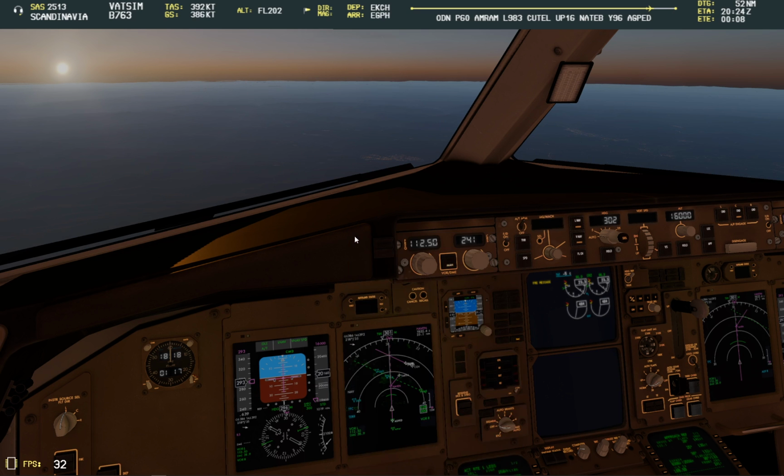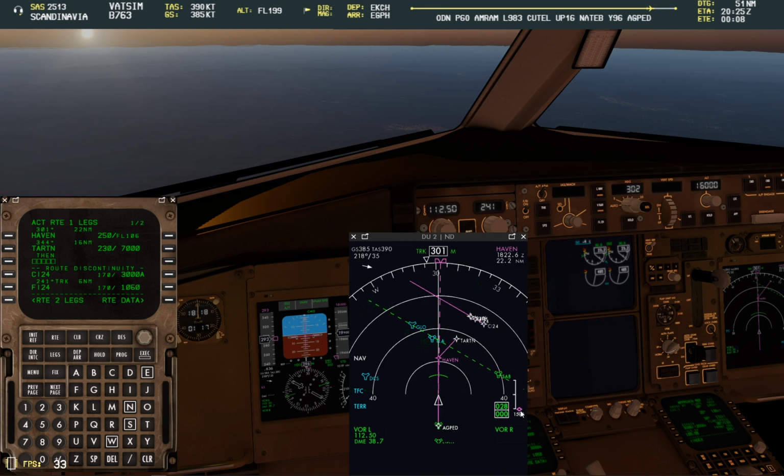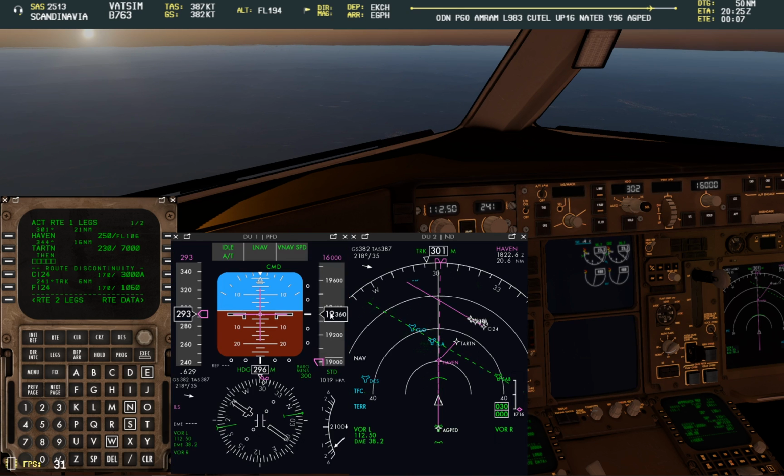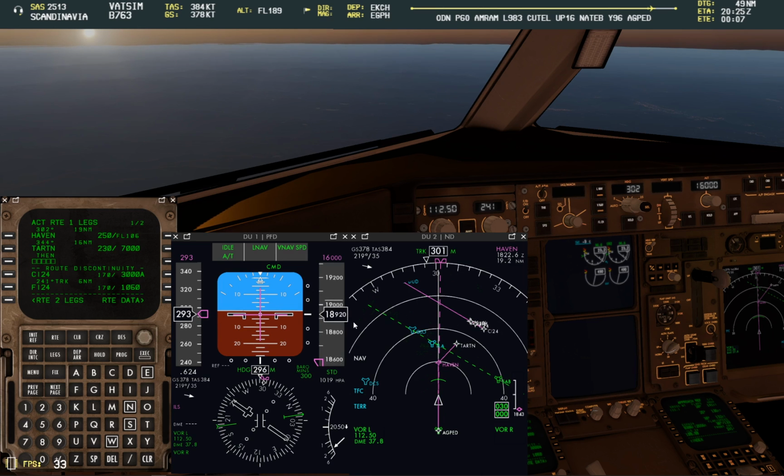FMC message. Let me guess. It will tell us drag required. Yeah, drag required. Because we are above the profile. But you know what? We will disregard it. We still have 50-60 miles to run until landing, and we are now at level 190. That's almost on an ideal 3-degree descent path profile. That should do the job nicely.